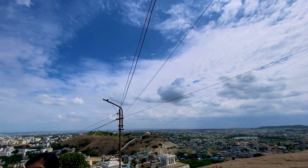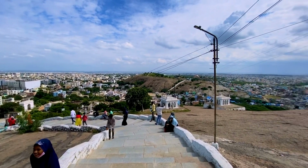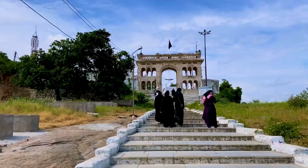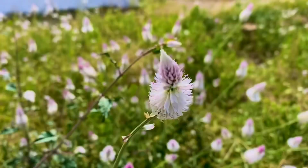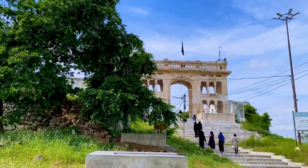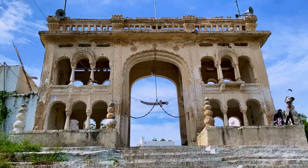As you trek up, you get to see the beautiful city view. It would be better if you carry your own water bottles here, because there are no stores around. And here on top is located a darga.